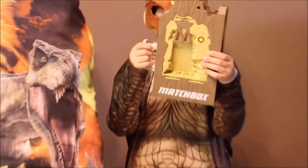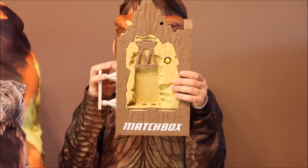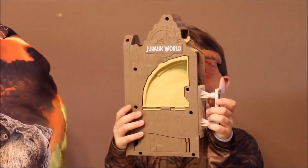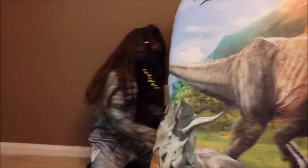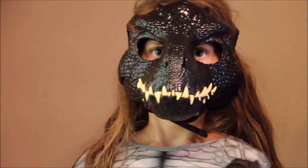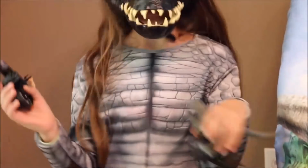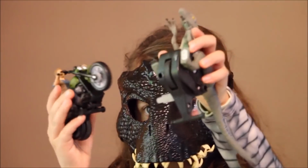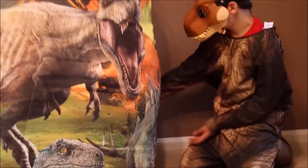Whoa, what is that? A Matchbox car. Oh, it's a Matchbox car set, how cool. Let's see the other side. Wow, that thing pops open into a playset, how cool. Okay, Indoraptor, what else we got in there? Whoa, cool, what is that? It's Velociraptor Blue and Owen's motorcycles. Hold them up so we can see them. Wow, that is awesome. Okay, T-Rex, anything else in that big old egg?